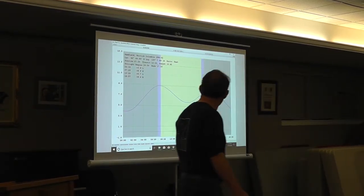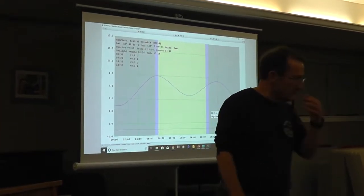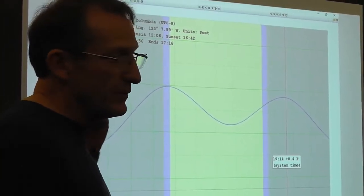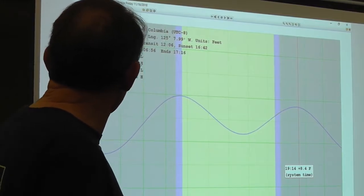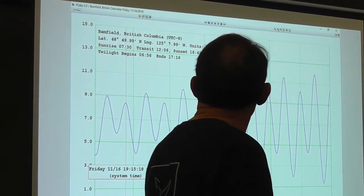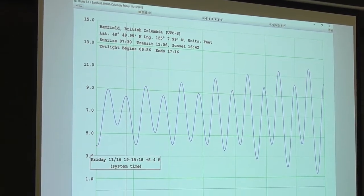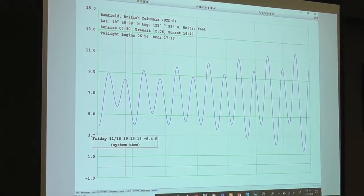And this is another program. This is called J-Tides, and there's a link to it on the handout. And this is a program that works on both Mac and PC. I just wanted to show you the output. It's kind of pretty. And it shows you Bamfield. And this is now Bamfield showing you 7 days. So what do you see happening in Bamfield over those 7 days?